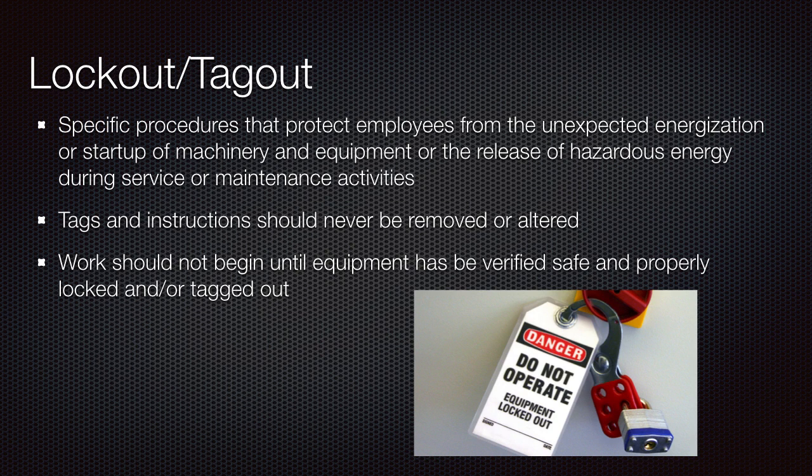Lockout and tagout includes specific procedures that protect employees from the unexpected energization or startup of machinery and equipment, or the release of hazardous energy during service or maintenance activities. A basic lockout and tagout procedure requires that an authorized employee turn off and disconnect the equipment from its energy source before service or maintenance is performed. Lockout or tagout the energy isolating device so that it cannot release hazardous energy, and then follow a procedure to verify that the energy has been isolated effectively.